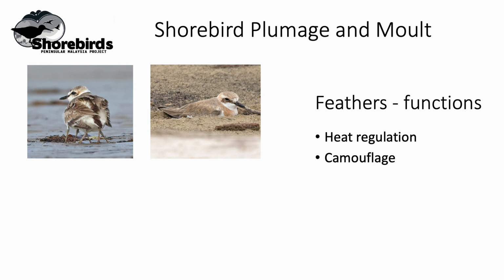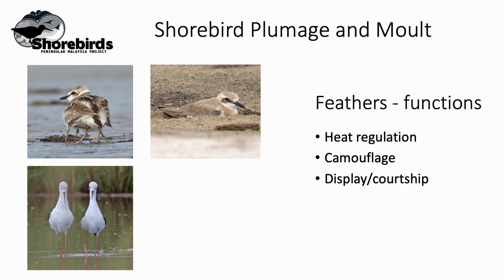A third function of feathers is display and courtship. During the breeding season, shorebirds still want to remain inconspicuous to potential predators, so they often have cryptically patterned upperparts, but they also want to be noticed by a potential mate, so they assume bright colors on the head and underparts especially. And there's some evidence that brightness of plumage plays a role in mate selection in some species.